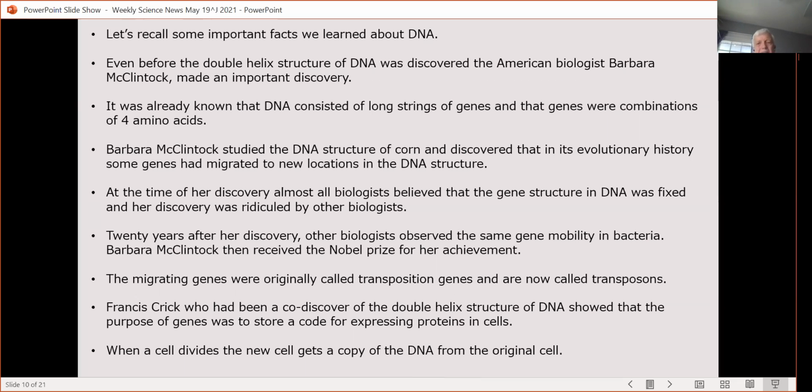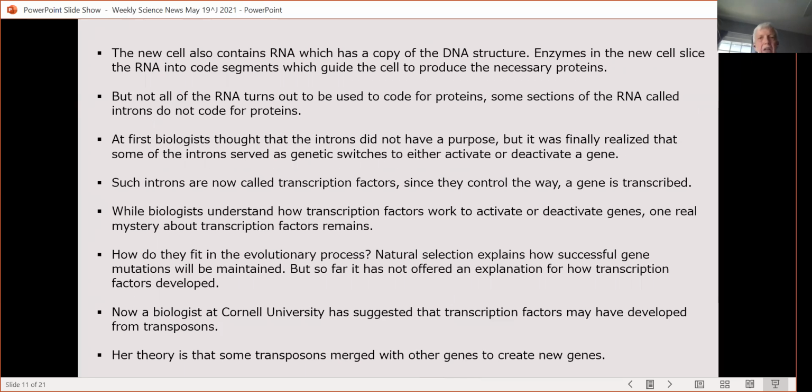So that's a real quick summary of the basics of how DNA carries the information about the structure of cells. But when people started looking into it, they found out there's a little more to it than we first thought.